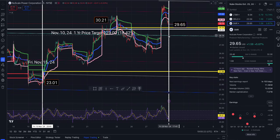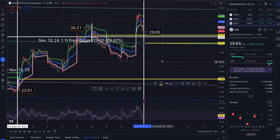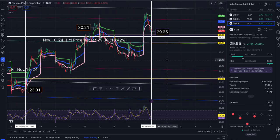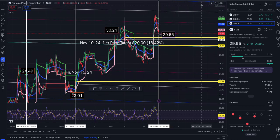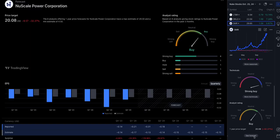Back to reality, and then possibly grinding along to the middle of the trend to consolidate a little bit before making a potential move up, another leg up. What is the 1-year price target now?